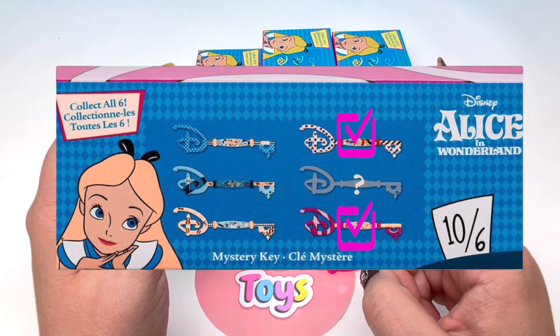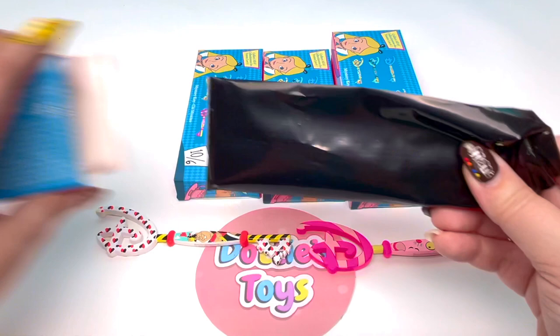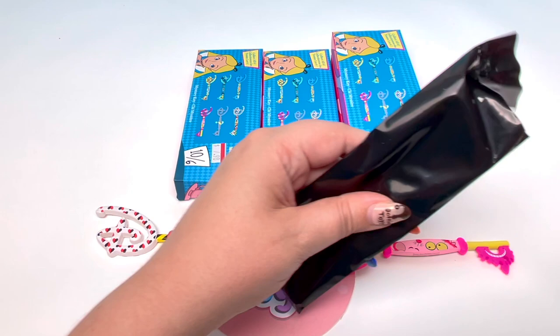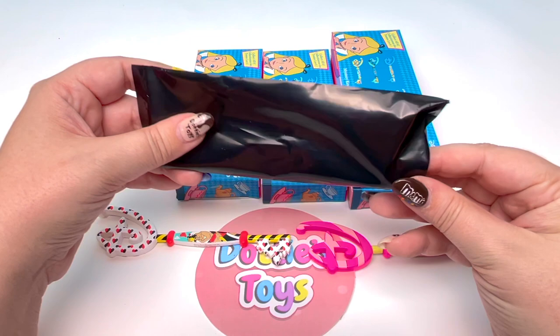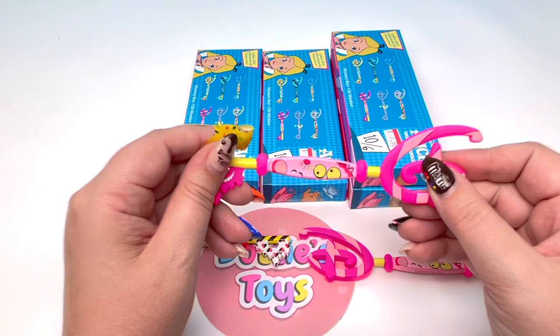So here we go, another box full of our keys. Let's hope we find another brand new one. That'll be so exciting if we find a brand new key. All right, here we go. And we'll just tear that off right there. So here we go. 1, 2, 3. Another Cheshire Cat. All right, so that is now 3 Cheshire Cats. Let's go to the next one.